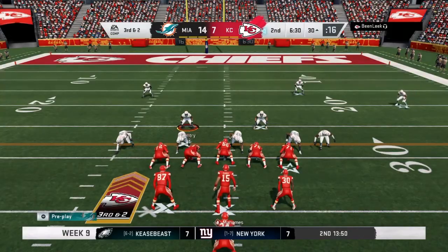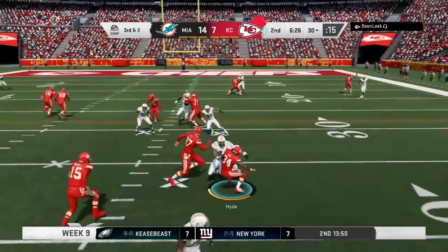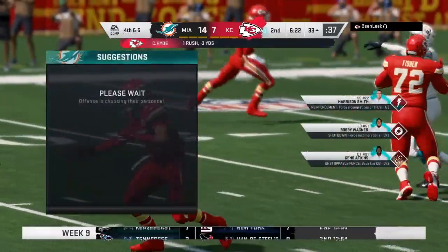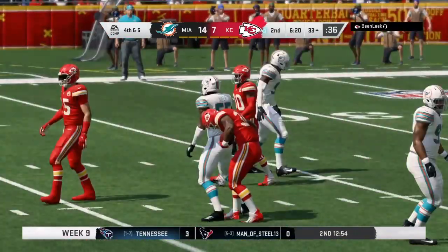Trying to keep the drive going here. This is play number 7 on 3rd and 2. Now Carlos Hyde in the game. And he went nowhere. Well, he went backwards, back to the 33. And a loss of 3 to bring up 4th.